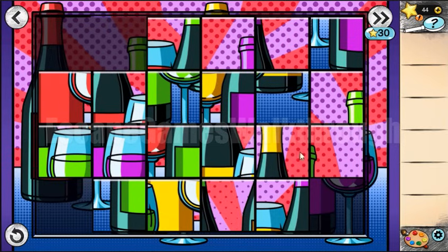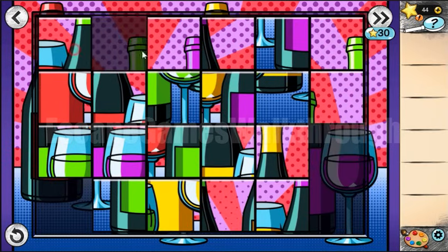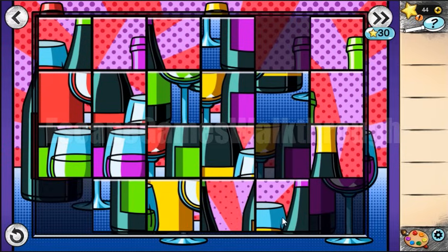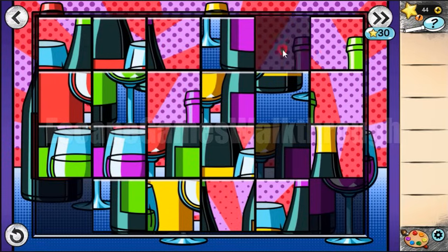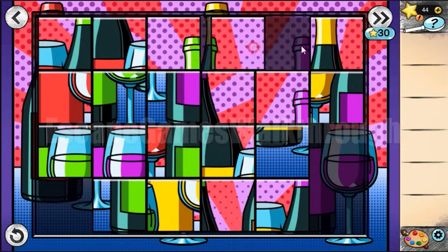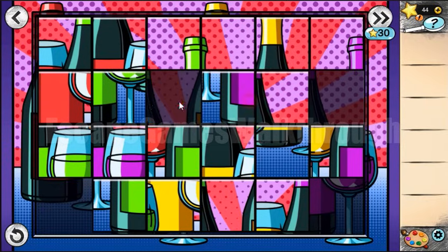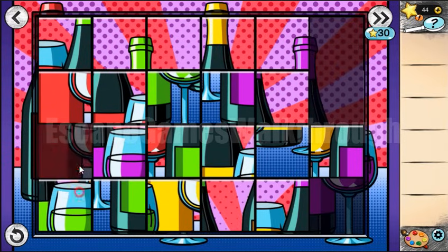So we have here, here's a green bottle. So this is the piece with the green bottle. Then goes this one. Then this from yellow, and this ahead from the pink bottle. Okay, that the topmost row is almost done. Let's fix it.